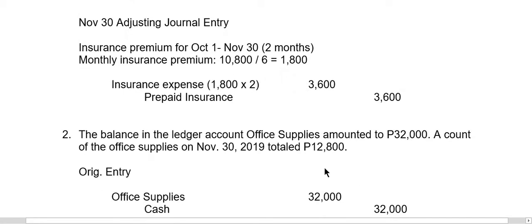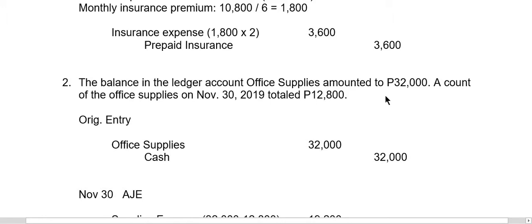Number 2, the balance in the ledger account, office supplies, amounted to 32,000. So the unadjusted balance of office supplies is 32,000 pesos. Assuming that this is the beginning balance plus the purchases of office supplies, 32,000 pesos. Remember that on November 30, the year end of the financial statements of Glory Company, the office supplies need to be counted to determine how much office supplies are left. Upon counting, the office supplies totaled 12,800 as of November 30, 2019. Therefore, the difference between 32,000 and 12,800 is already used supply.